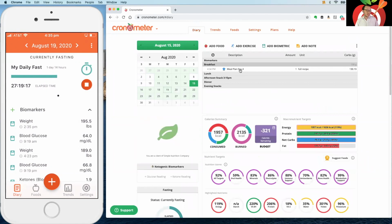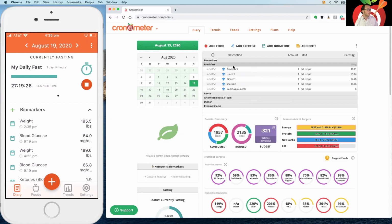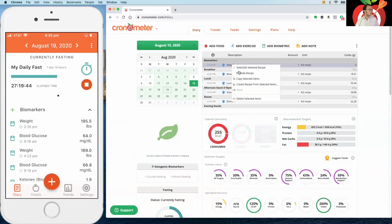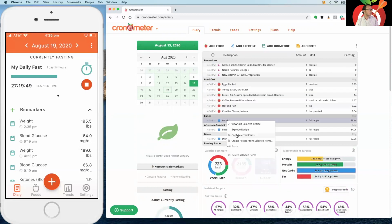And if I want to see exactly what I'm eating, I can just right click. There's going to be an explode recipe option on the menu that appears. And then you're going to have your breakfast, your lunch, your dinner, your snacks, your daily supplements, anything that you want to add and group up together, you can do. And so I'll just throw my supplements up there. I'll organize them in my groups. And then if you want to see what each of those meals contain, or each of those items contain, you can go ahead and explode those recipes.